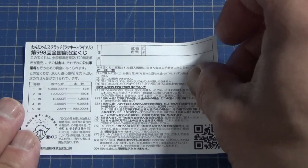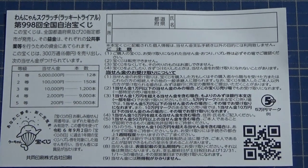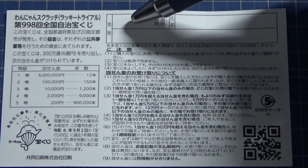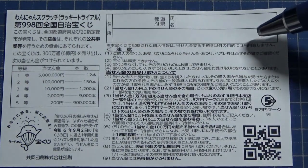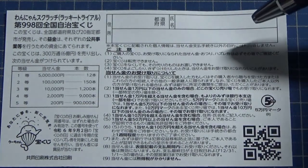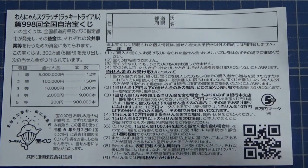Quickly looking at the back. Here is a breakdown of the prizes and the rules in Japanese. If you win anything over 10,000 yen or the jackpot, you need to fill in this area. Here, you will write your prefecture, then your full name, then your address in Japan. All winnings are tax-free in Japan. And yes, you can write in Romaji alphabet. And even foreign tourists can play this game.